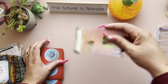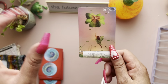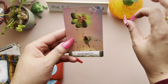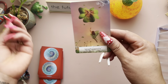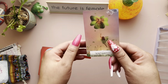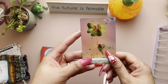All right, so we have Serendipity. This is a card of coincidences, which, if you're a believer, there are no coincidences, right? Everything happens for a reason, and at the moment it is supposed to, but it might seem that it's luck. It might seem that it's chance. Like, for example, I'm lucky that I just got my taxes so that I was able to pay that gas bill. But again, it might just all be part of a grand design.